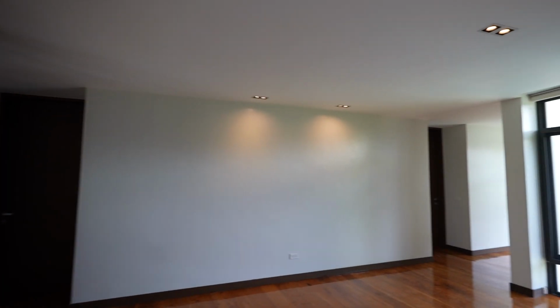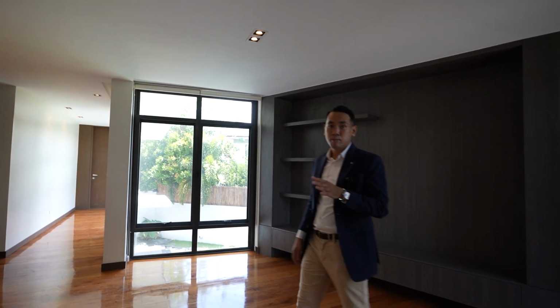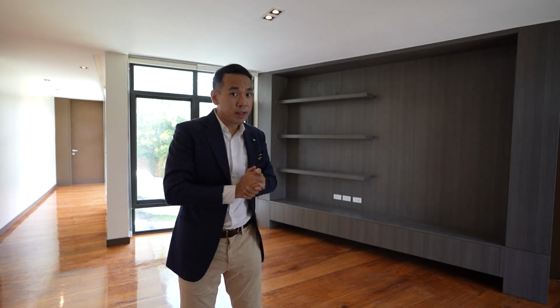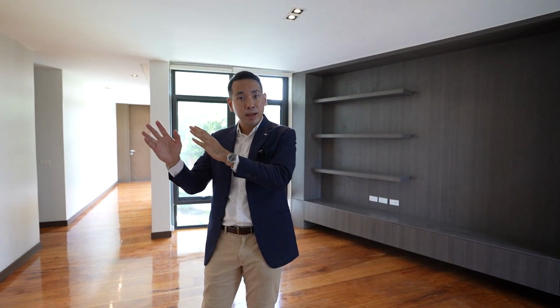So from the master bedroom, let's now take a look at the next bedroom. So if we're counting the guest room downstairs and the master bedroom, those are two bedrooms, and this next bedroom is the third bedroom.